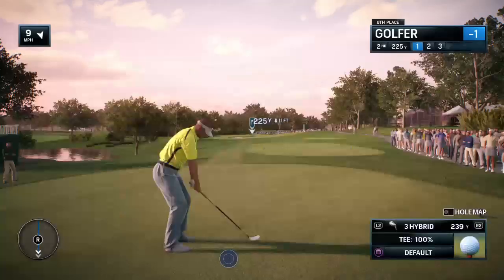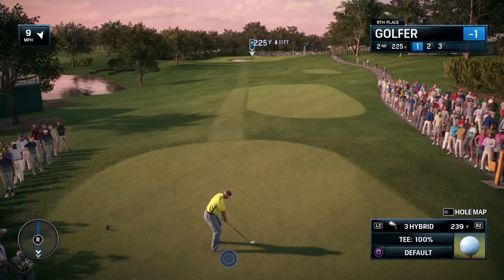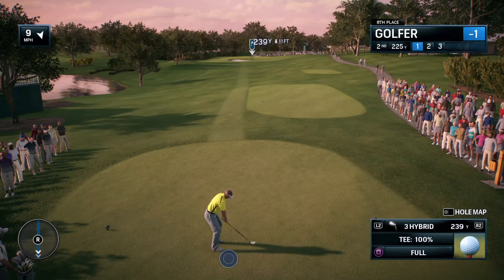Back to the action here at the second. It's a par 3, demanding hole, Frank, isn't it? Longest par 3 on the golf course. Slightly downhill, but you need every advantage here. It requires your best.